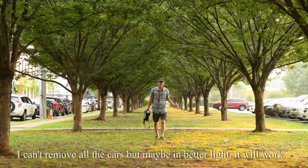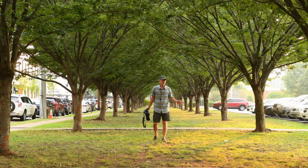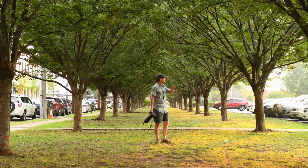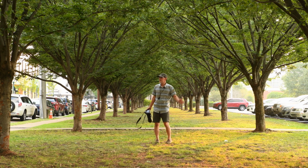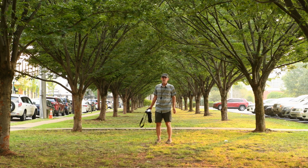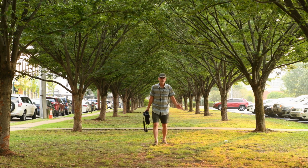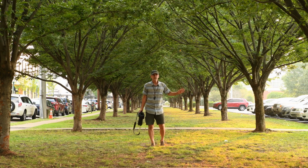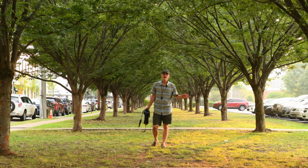Okay, the sun is setting, and it's created a lot better light, as you can see in the video. But it still stands. You've got all these cars, and they really take away from the composition. Just to let you know, sometimes it's that little thing that you just can't get rid of without a lot of Photoshop.